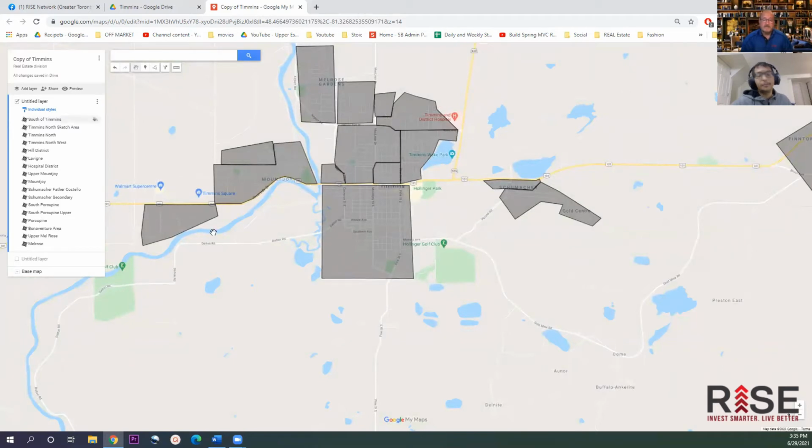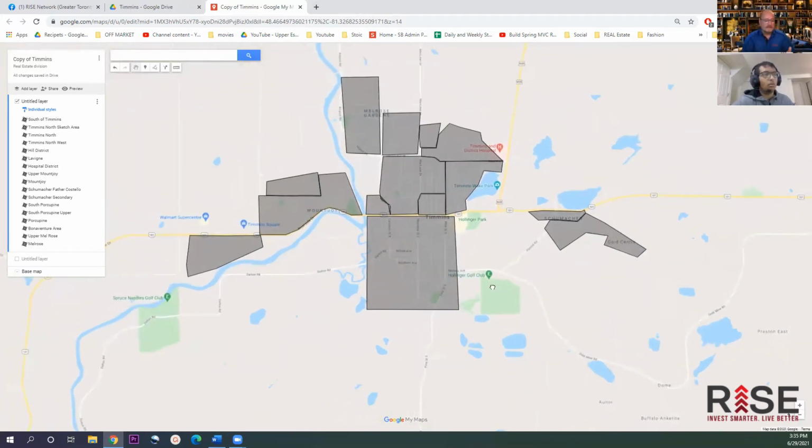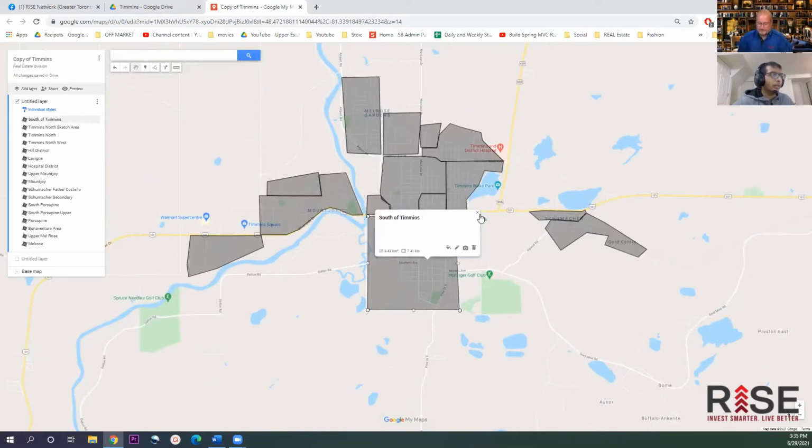Yeah, exactly. But we could generalize a little bit, just to give you an idea of what areas of the city I would avoid for investors, and areas that I would tell my investors are a good area to invest in. Okay, perfect. We'll start with the south. All right, let's start with the south of Timmins.